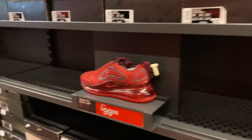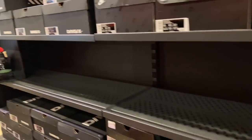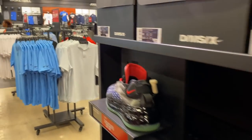75 for those. 100 for those University Reds. Now, oh, these are the funky shoes that I want to get.